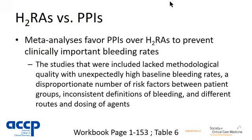There are a number of meta-analyses out there comparing the H2RAs versus the PPIs, and they tend to all favor the PPIs over H2RAs in terms of clinically significant bleeding. But when looking at those meta-analyses, as I've pointed out already, a number of the studies that are included lack methodological quality, with unexpectedly high rates of baseline bleeding, a disproportionate number of risk factors between the patient groups, inconsistent definitions of bleeding, and different routes of dosing of the agents.